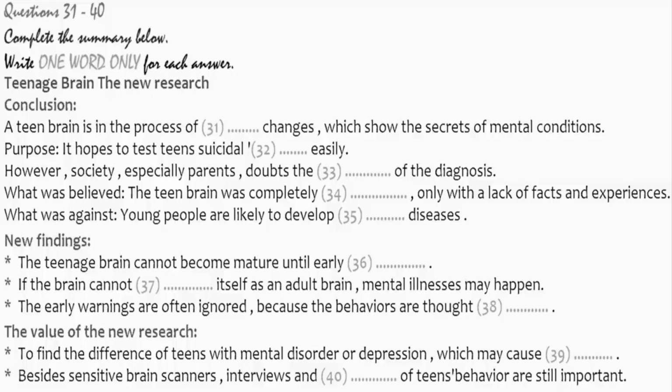The new research shows a teen brain is in the middle of disordered changes. Those changes, scientists now believe, are so significant that they may reveal the mysteries of mental illness, explaining why some teens commit suicide, why others harm their classmates, and why some emerge later in life with mental disorders.